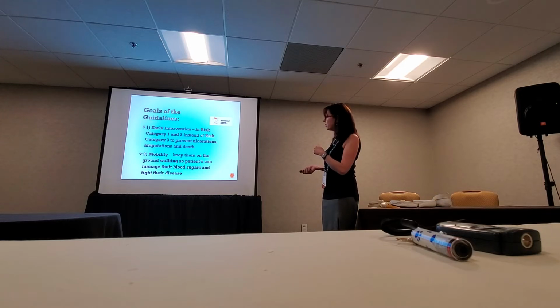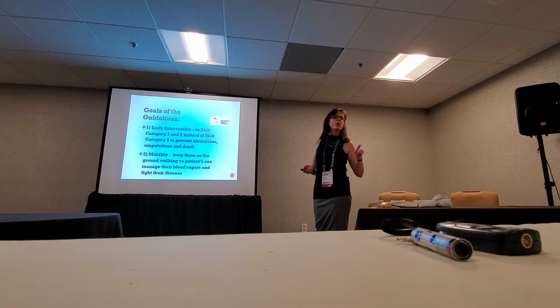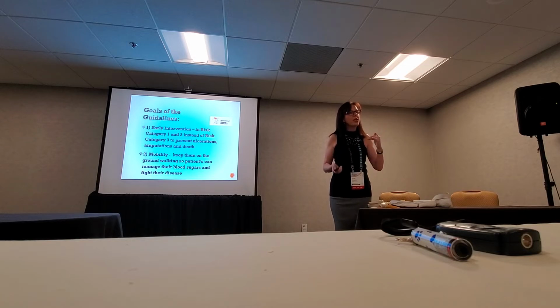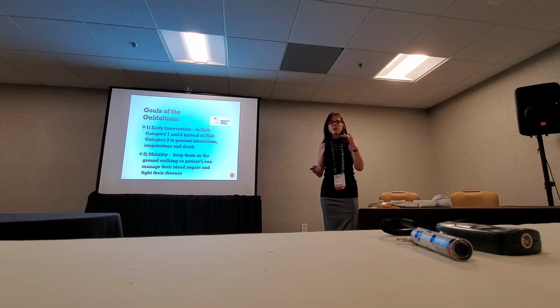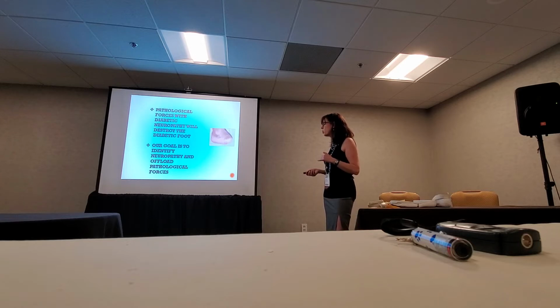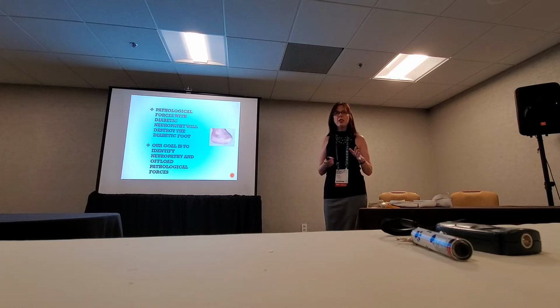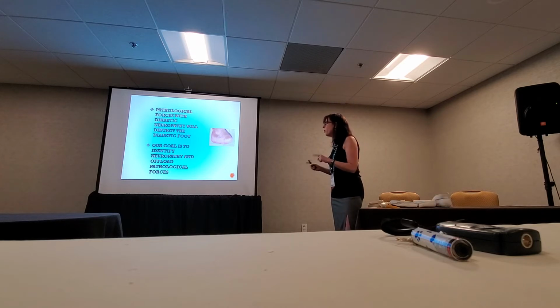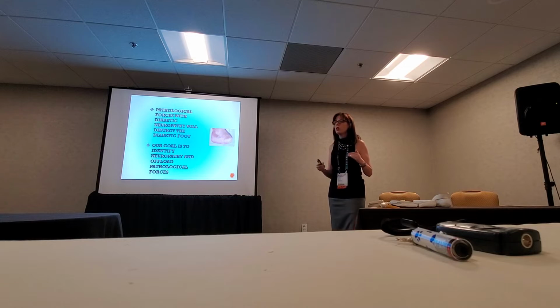And the second is mobility. Keep these patients on the ground and walking so they can manage their blood sugars, so their blood sugars don't elevate above the A1C of 7 and they go down this deleterious pathway. They have to be able to walk to keep the neuropathy from progressing. So what we're dealing with today is the pathological forces on the diabetic foot that will destroy the diabetic foot. We want to identify where they are, and then we want to offload them.